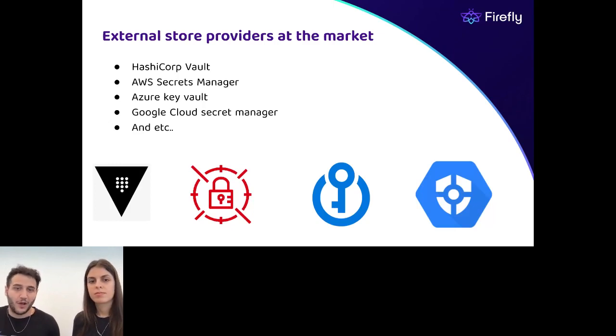Here are some well-known providers that I'm sure you are all familiar with. Some of them are open source, like HashiCorp Vault. And of course, there are the big cloud provider ones like AWS Secrets Manager, Azure Key Vault, and Google Cloud Secret Manager. Personally, I had the pleasure of contributing to CyberArk Conjur, which is another open source external secret provider project. Secret store is a big market with a lot of solutions. Now let's understand why we should even consider using one.